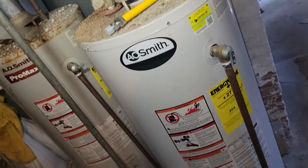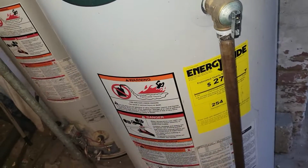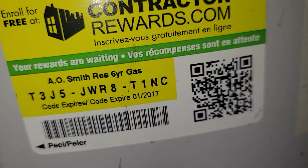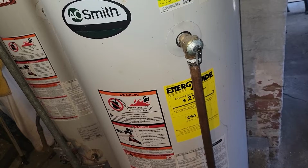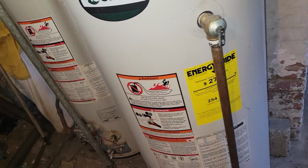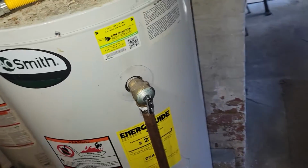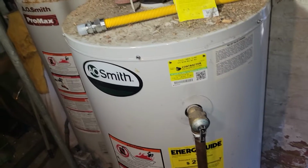So these heaters, this one, I believe, was between $400 and $500, in January 2017. This went in around 2017 or 2018, and I believe they were between $400 and $500, something like that, for the heater. Now the same unit I'm seeing anywhere upwards of $800, $900 or more. In fact, I can buy a Navien tankless heater for almost the same price as this.